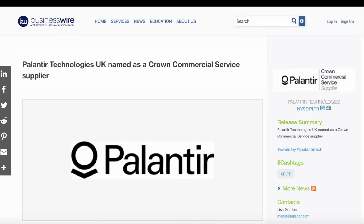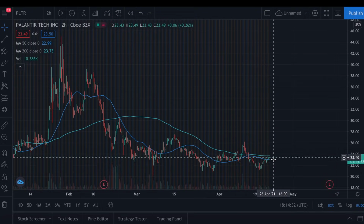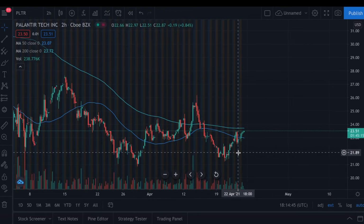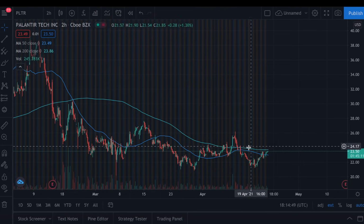So in my opinion, right now is a great time to hold Palantir. We're trading at that low $20 range, which has shown really strong support. We have a higher low now, possible reversal in the trend. So anyways, guys, it's really important to watch this trend over the next few weeks to confirm this reversal.